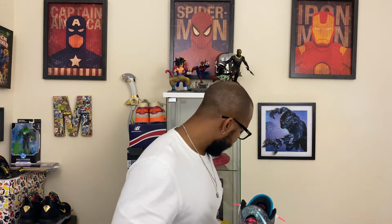The same thing happened with, down at the bottom of my case, my All-Star Kobe 6s. I just did not want to deal with the loss if it's something I really wanted and have been looking for a long time.